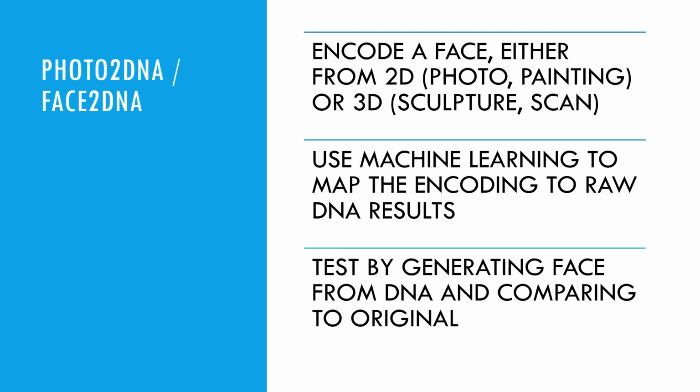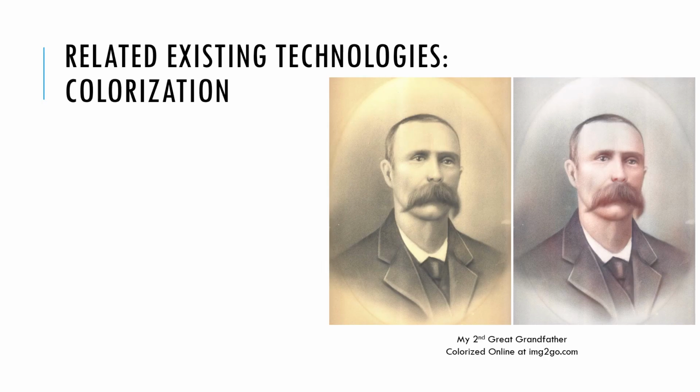In fact, as I will show, one pioneer in this work was published in 2019. So it is highly likely that multiple researchers are now working on just such a tool, so that we might see yet another image tool on MyHeritage or some other software in the not too distant future. Let's first take a look at some of the existing technologies.